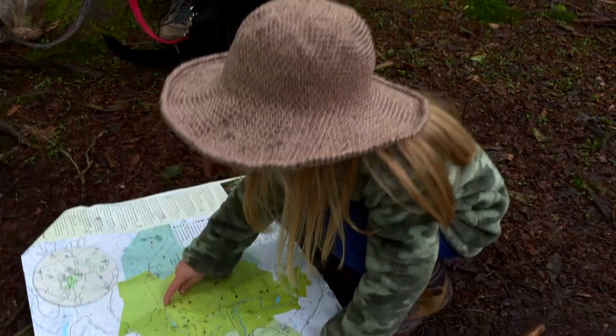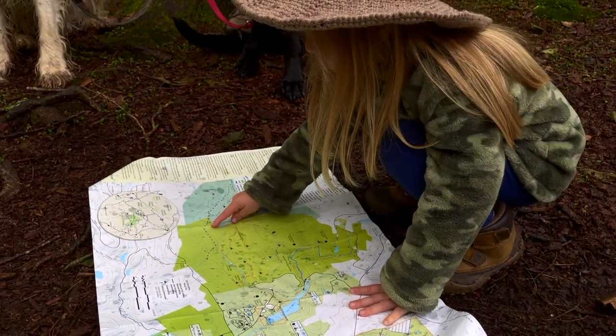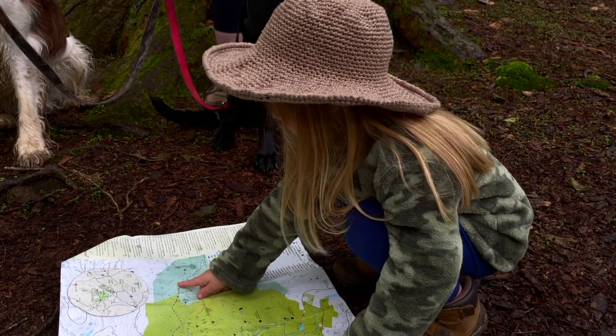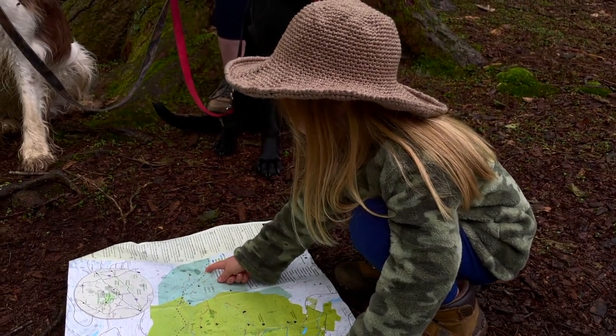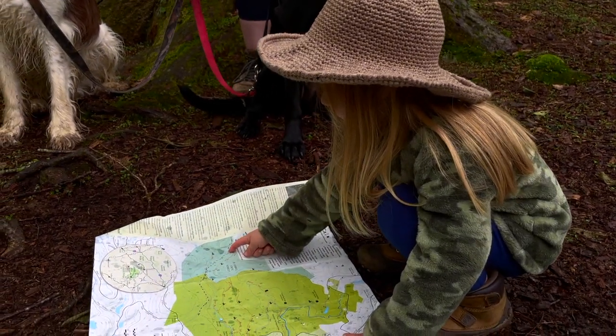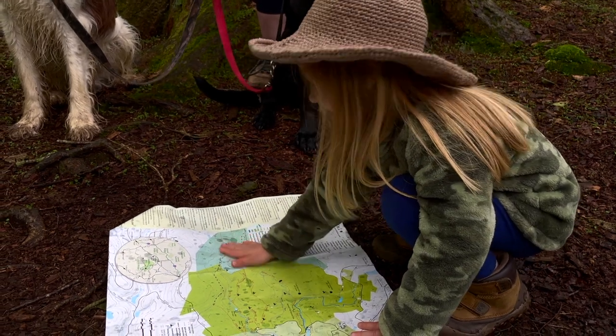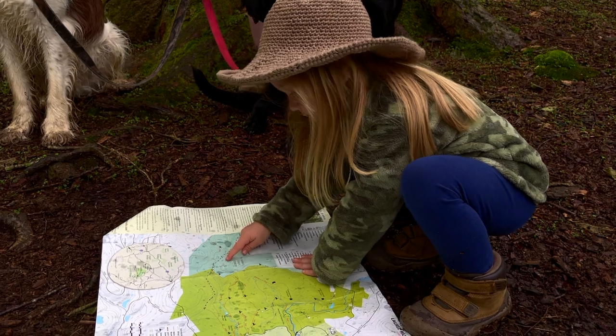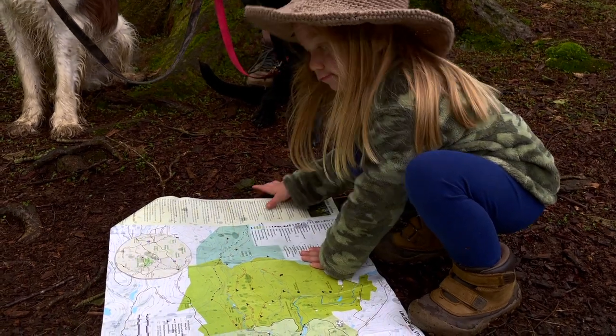We would like to thank Todd from Switch It Up for the idea of having an adventure hat. Rachel's mom made an adventure hat for Sarah, who is our map reader here. And, Daddy. What, Sarah? Okay, well, we'll go there and take a picture.